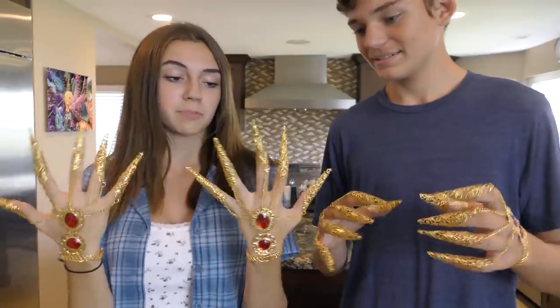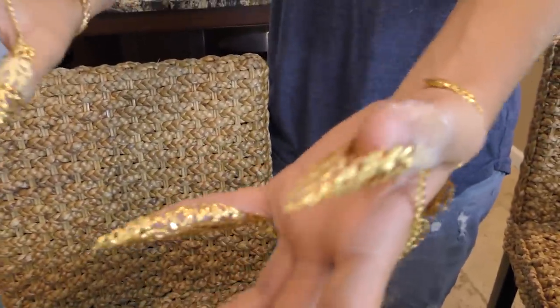All right, so we have the claws on now. They fit me perfect. My thumbs won't even wrap on, so we have them taped on and we'll see, because they're kind of loose on me, so we'll see if I need more tape by the end.